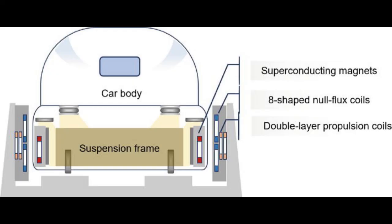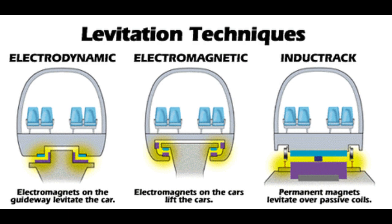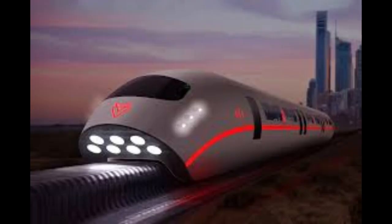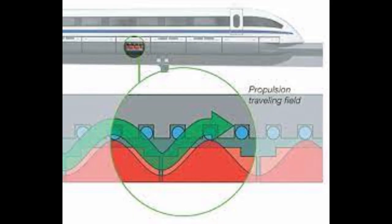But while we're on the topic of Maglev, it's not just about cars, right? There's a whole world of potential applications for this technology. Oh yeah, like what? Well, think about transporting goods, like cargo. Imagine a high-speed Maglev system for moving freight across the country. No more trucks on the highway. Or personal rapid transit systems, like individual pods that whisk people from point A to B on demand.